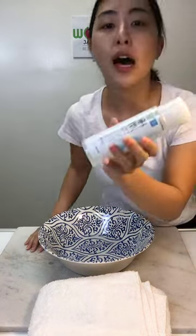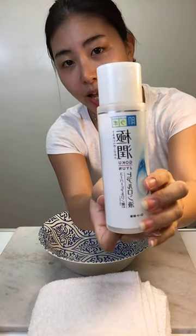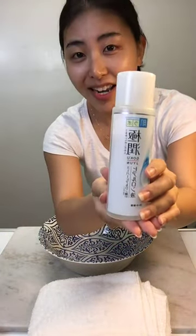And also for the toner, I would recommend to use alcohol free. And this Gokujyun toner is alcohol free and it's affordable too. So I won't be hesitating using it a lot either.